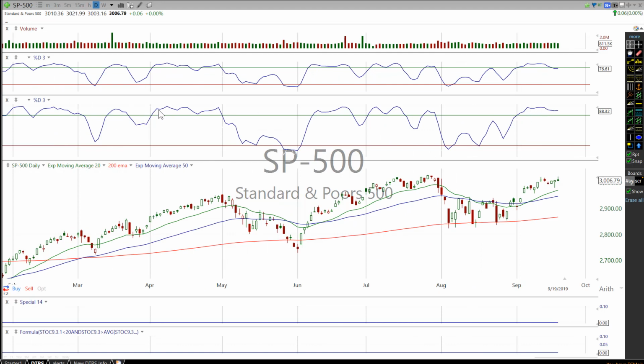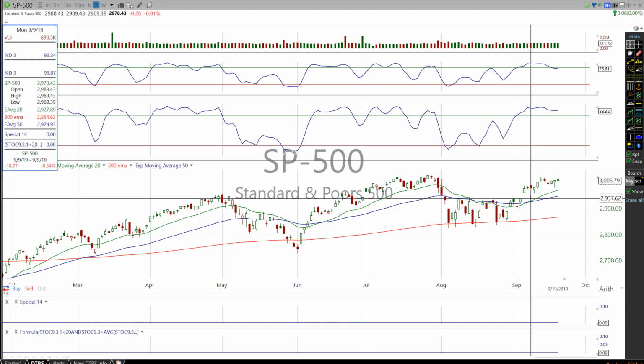You know, when you get embedded up here and it just chops around, you could continue to grind higher. And we're holding that 20 period moving average really well. Came down once, spiked. That was a Fed day yesterday. Again, we do have a little gap back here that probably needs to be filled at one point in that 2940 area. So that's our downside area.